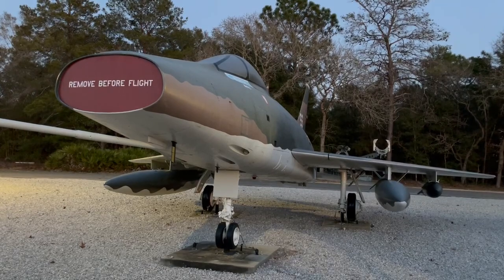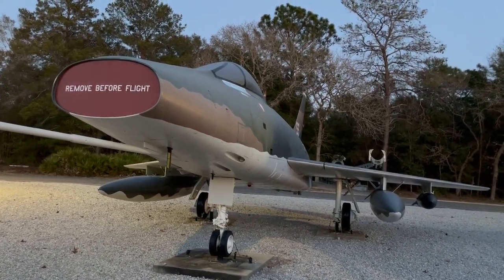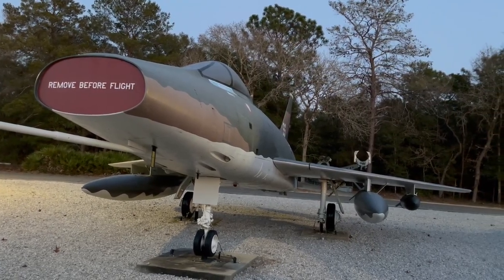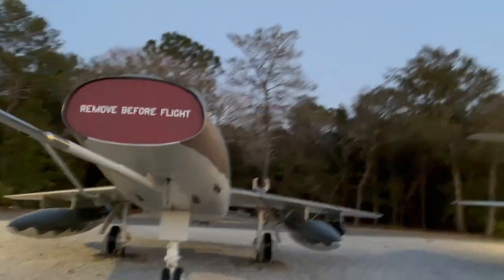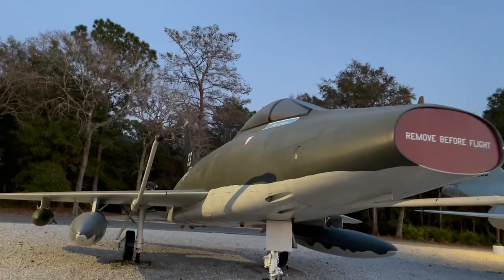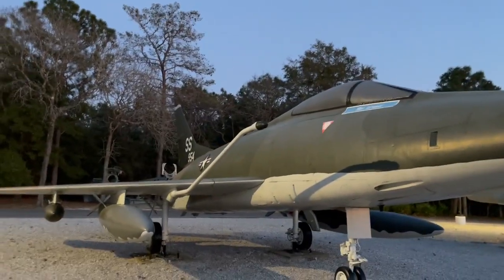Armament was 4 M39 20 millimeter cannons, 42 2.75 inch rockets, and up to 5,000 pounds of bombs externally. These were primarily used during the Vietnam conflict, and it had aerial refueling capability. Instead of having a probe that came out of the nose, this one came out of the wing, as you can see right there.